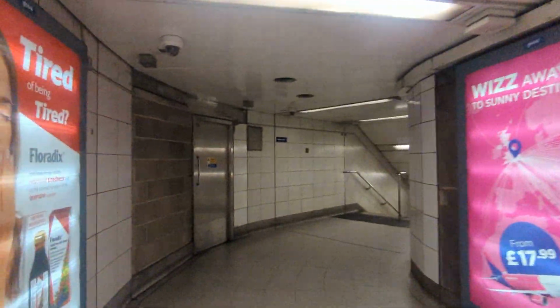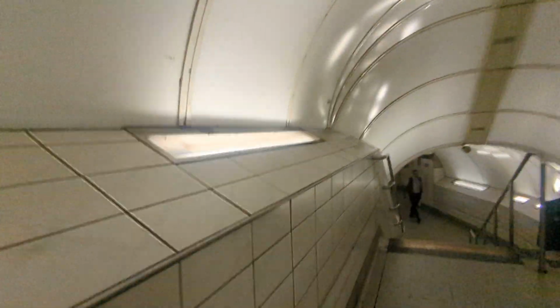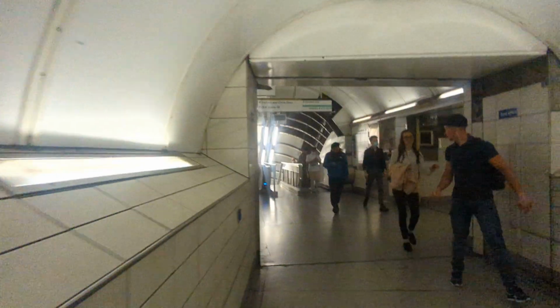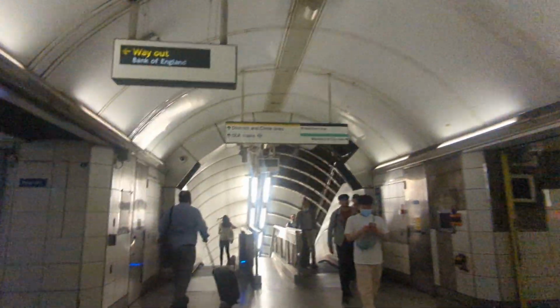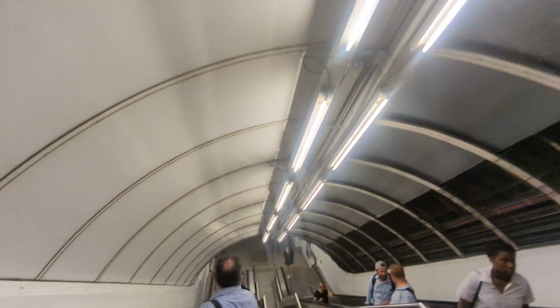Then I'll redo all the DLR routes again. Woolwich Arsenal to Stratford International, Canary Wharf to Stratford, Woolwich Arsenal to Bank, Lewisham to Bank, and Beckton to Tower Gateway. And Waterloo and City Line, Waterloo to Bank. I imagine this is probably going to lead us to the Northern Line platforms. This escalator.